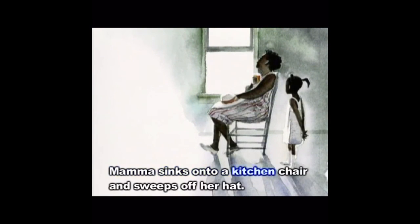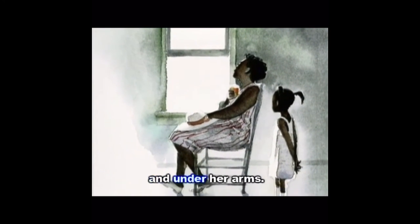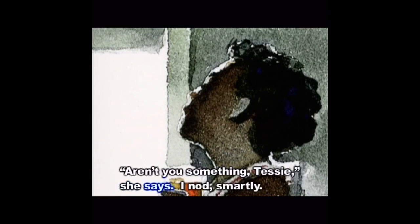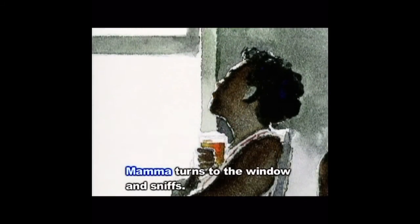Mama sinks onto a kitchen chair and sweeps off her hat. Sweat trickles down her neck and wets the front of her dress and under her arms. Mama presses the ice-chilled glass against her skin. Aren't you something, Tessie, she says. I nod smartly. Rain's coming, Mama, I say. Mama turns to the window and sniffs. It's about time, she murmurs.